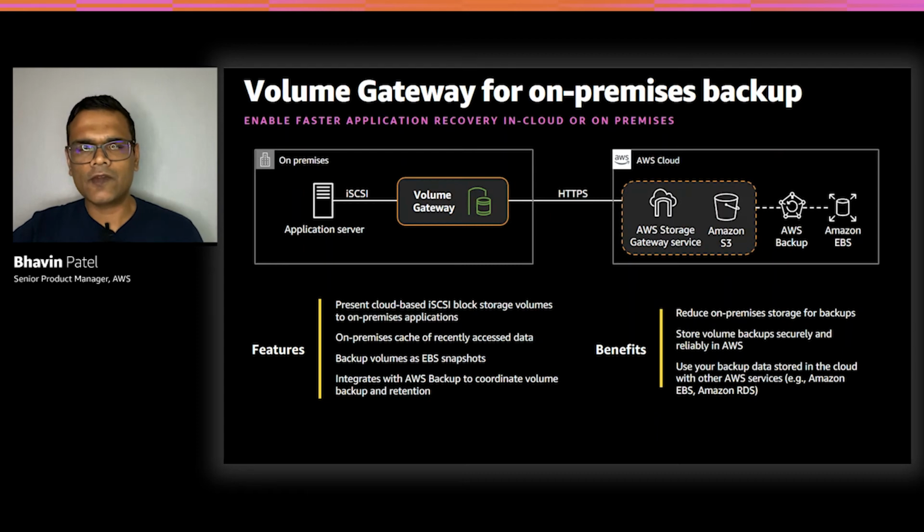Similar to file and tape gateways, you can also use Volume Gateway for backups. Volume Gateway presents cloud-backed storage over iSCSI. You can mount the LUNs from Volume Gateway to your backup applications and write data to it. Later, you can take snapshots of those volumes using AWS Backup and store them in AWS as EBS snapshots. You can then restore those EBS snapshots to EC2 volumes or Storage Gateway volumes. Volume Gateway caches your data locally and compresses data in transit to AWS, helping you save on bandwidth and storage costs.